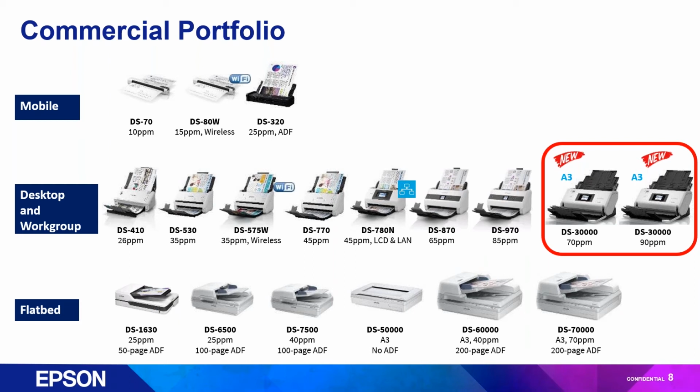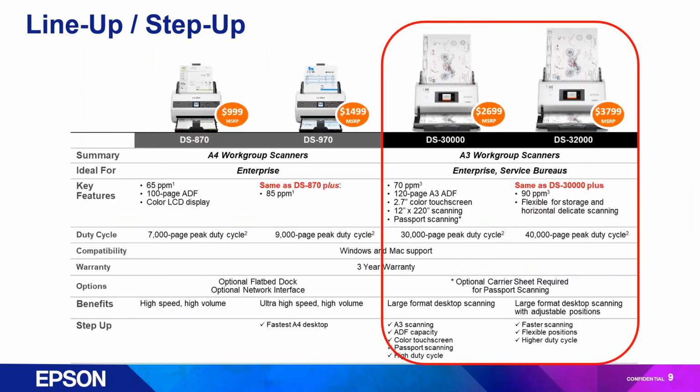Now, in terms of what's new, I'd like to take a moment and talk about some pretty unique products that really top out the range for our workgroup category. You can see those are highlighted as new and circled in red over on the right. So let's take a look at how those line up. These two models slot in above our current A4 workgroup products, the DS870 and 970. And as you can see, those two products are at 65 and 85 pages per minute respectively.